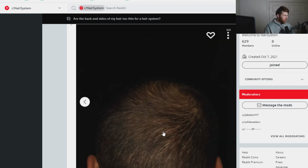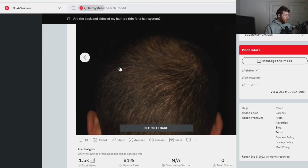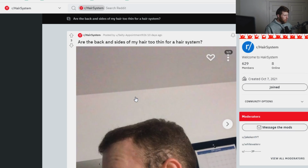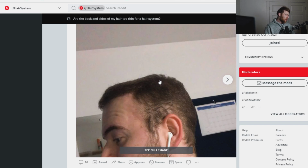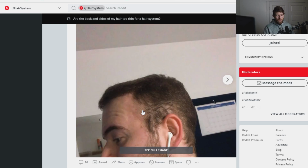So this is the back of his head, which looks pretty good, but of course we see some hair loss right there. But this is actually pretty good density. So the main question at hand right here is, of course, this right here. We see this diffuse line right here where the hair loss is definitely a little bit more so. But it's really interesting, there's still a substantial amount of hair right here, which I would actually say this gentleman may not need a hair system right now if he's willing to try medication. But if not, a hair system is definitely possible.